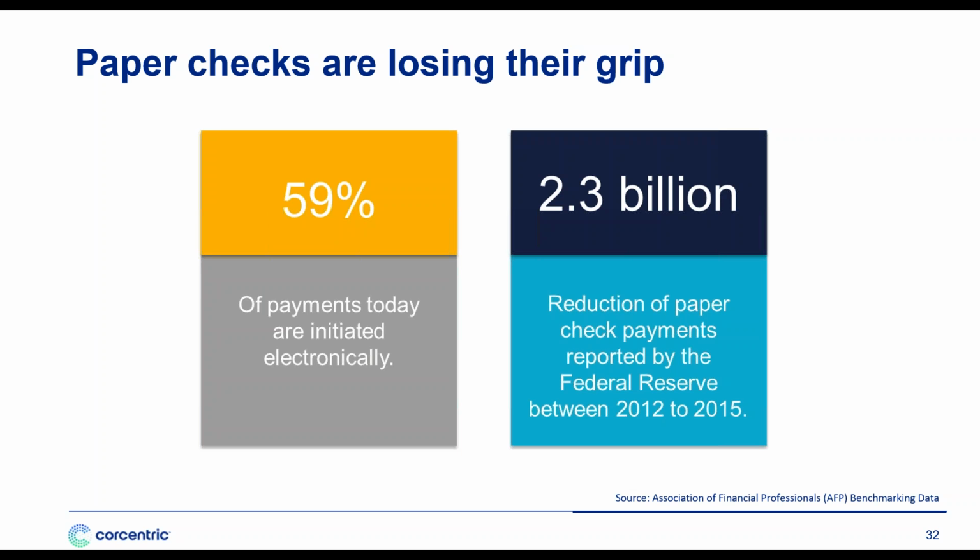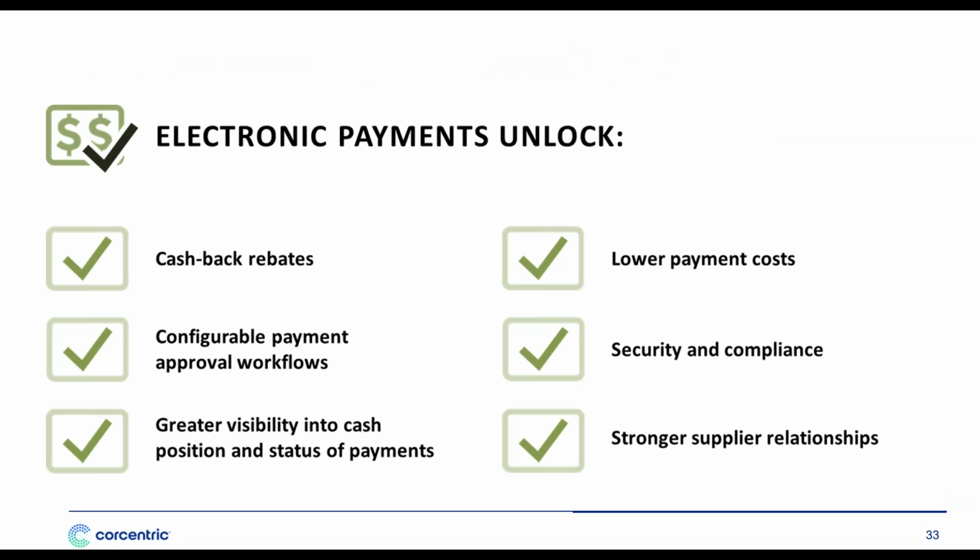Fact is that paper checks are losing their grip on business-to-business transactions. 59% of payments today are initiated electronically, according to the Association for Financial Professionals. Since the last Federal Reserve payment study in 2012, they found that there's been a 2.3 billion check reduction. Folks are simply writing fewer paper checks, and businesses should be doing the same.